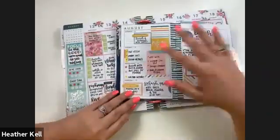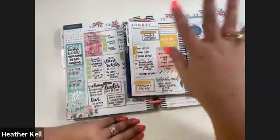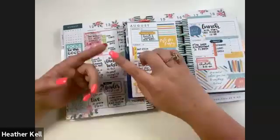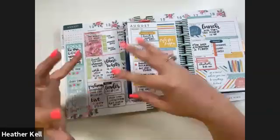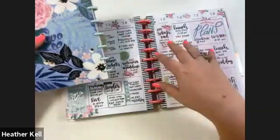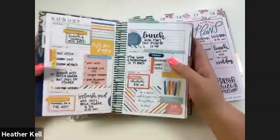So this is just really helpful to me to be able to plan everything I need to do for the whole day. And then when I'm out and about, I can pull this out and make sure that I'm doing all the errands, that I'm meeting the person that I need to meet, that I'm doing everything that needs to be done while I'm not at home and not near this planner. So that's one way to use your mini, as an on-the-go planner.